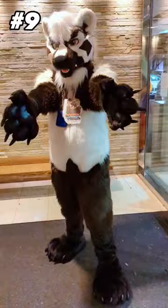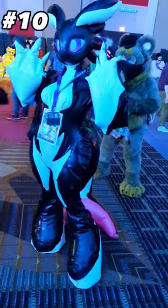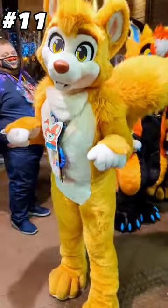I don't think very often. You know what? I don't see too many badgers around here. So, badger, I salute you. This is an inflatable fursuit, and it just looks ultra hyper futuristic. It looks really cool.